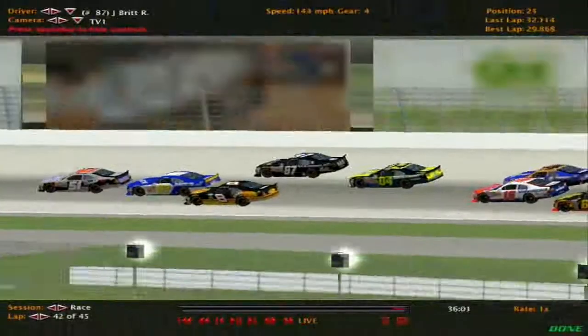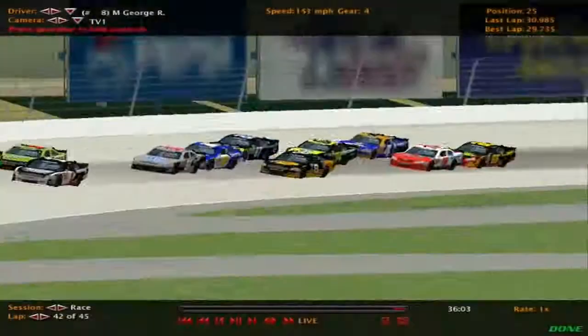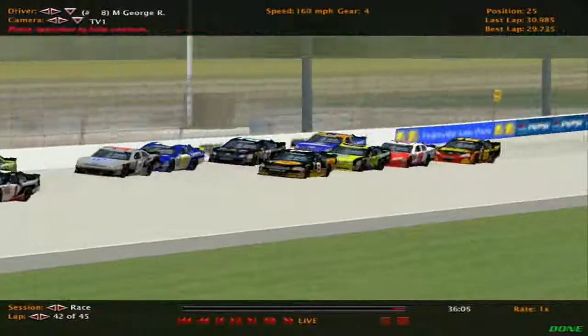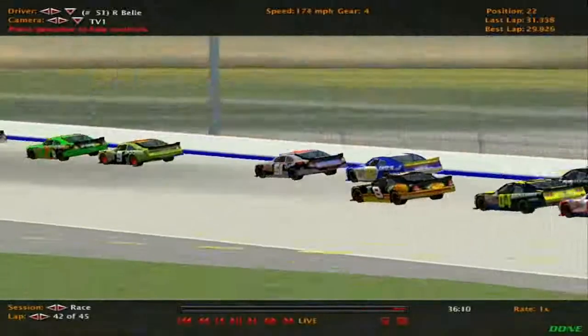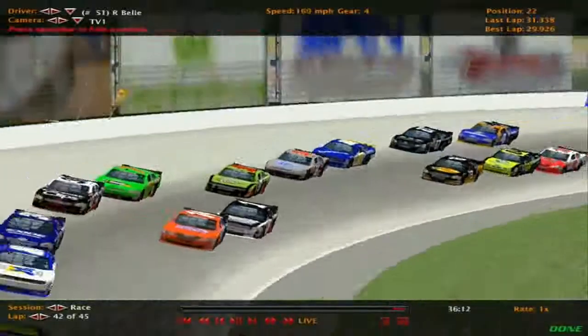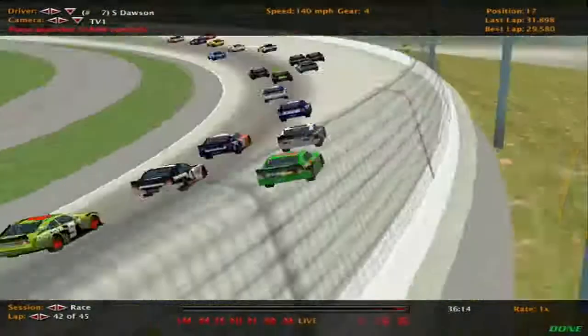Nothing huge right now. Christian Baker is getting a little bit of a look from Mark George, who probably wasn't happy about that wreck happening, even though he wasn't in it. There's Red Bell. She's trying to hang around and get back up toward the front. Sasha Dawson is hung up behind Matthew Rodriguez.